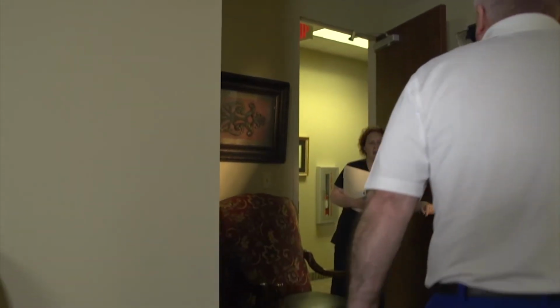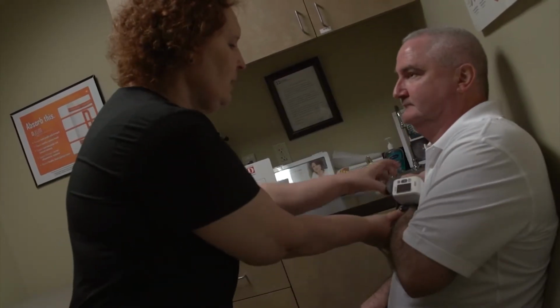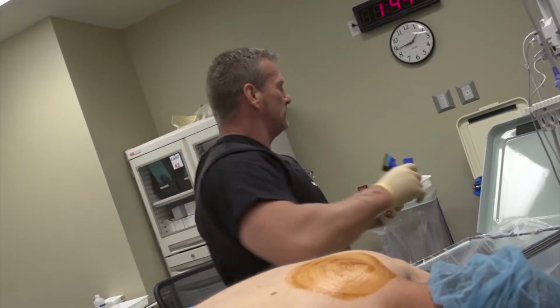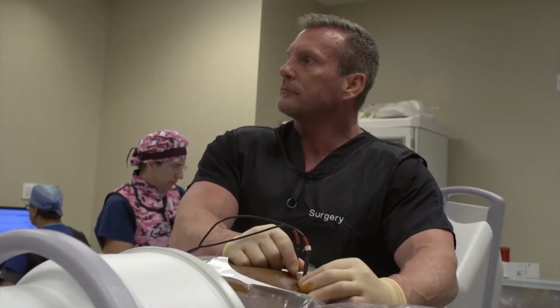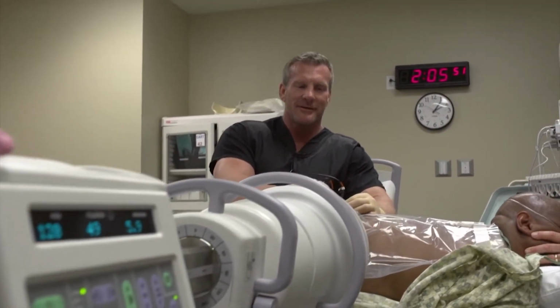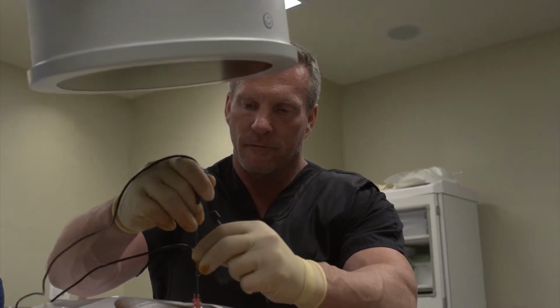In actuality, I'm in pain every day. It's just a matter of how bad it is. And Dr. Lewis has been able to help with bringing that down to a manageable level through his procedures. Dr. Lewis performed a rhizotomy on my cervical and my neck, and he's also performed a rhizotomy on my lower back, and it has relieved the pain in both places. On Philip, we performed a facet rhizotomy.